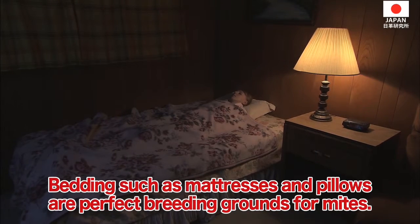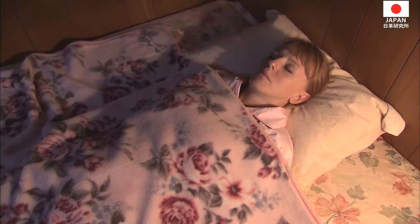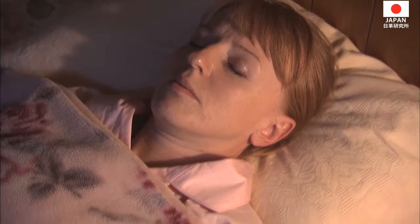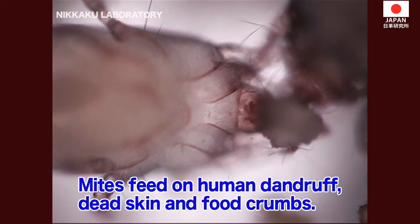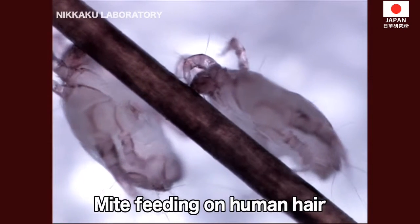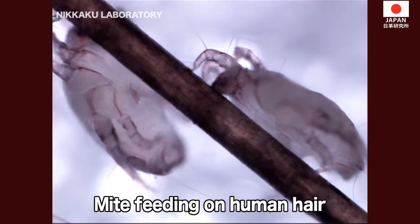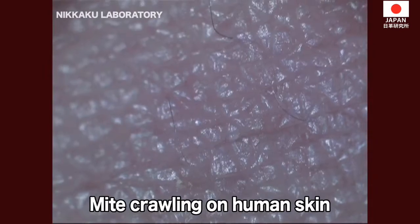Bedding such as mattresses and pillows are perfect breeding grounds for mites. They love dark, warm, humid places. Mites are active at night, right next to you as you sleep. Mites feed on human dandruff and dead skin, as well as food crumbs. They also love human hair. In other words, places inhabited by people make great homes for mites.